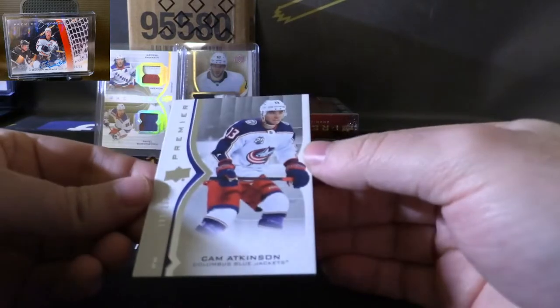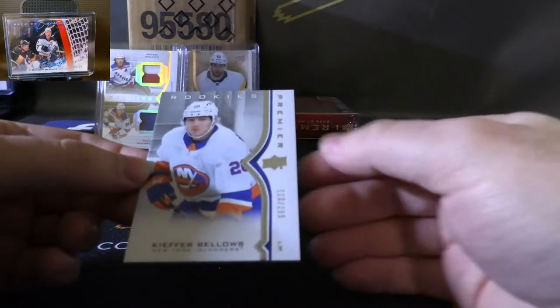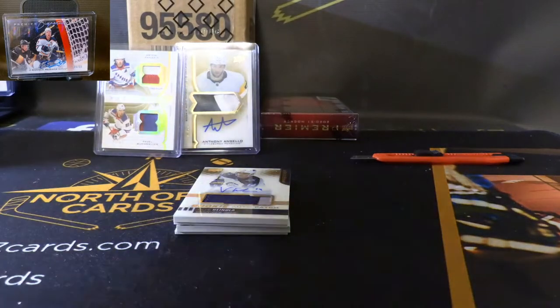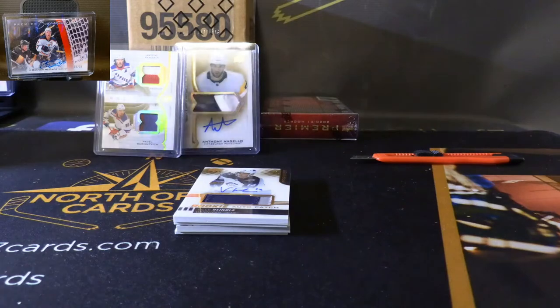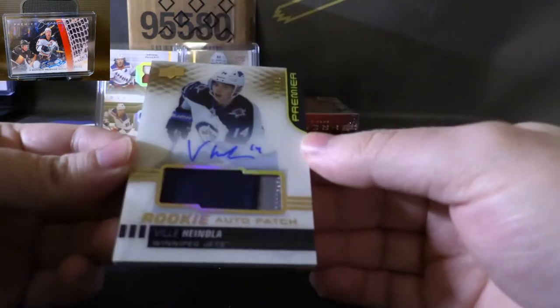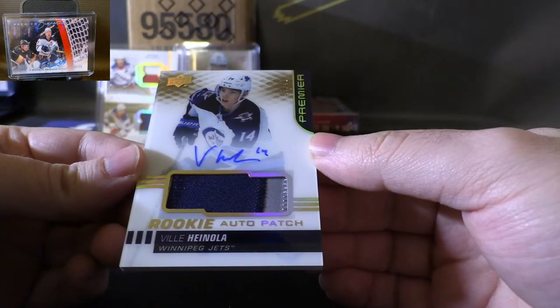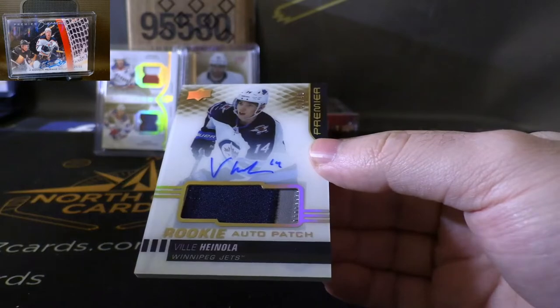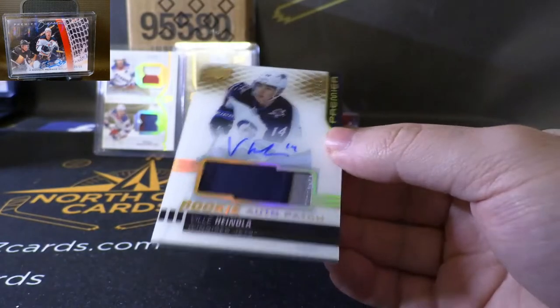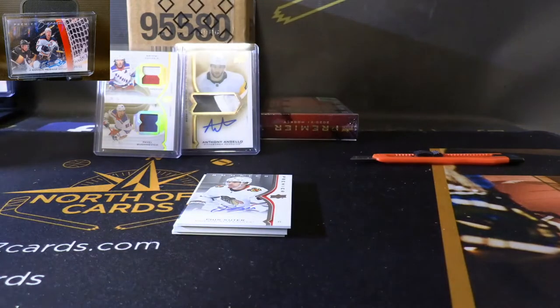We have a Cam Atkinson, numbered to 299. Here is a Kiefer Bellows rookie, numbered to 299. Just sleeve you up. Next up, we have ourselves a rookie RPA, numbered 40 of 49, going to the Ville Heinola spot. Congrats to the Heinola spot. I remember him in the World Juniors being pretty good.